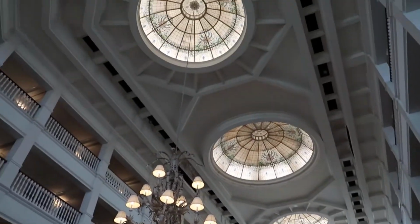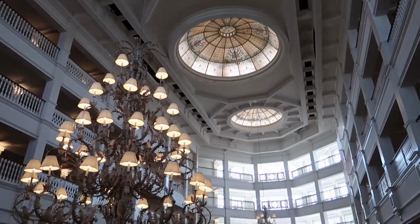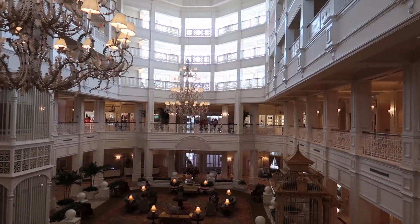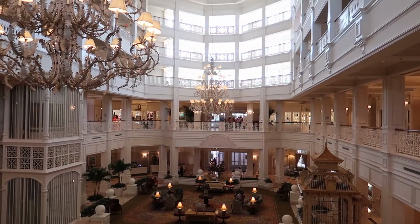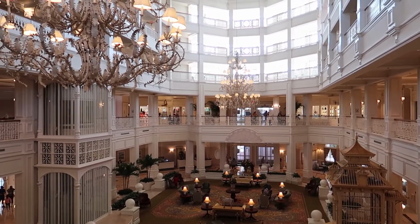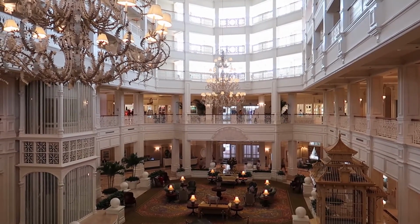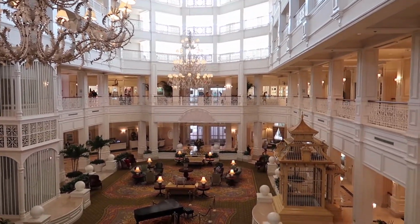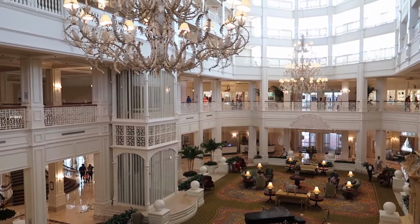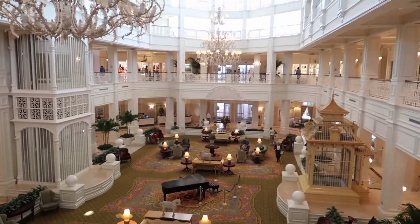There. Look at how beautiful. It's gorgeous. So directly across from where we are, where people are coming in, there's a really cool mural on the floor, and I want to show that to you because it is absolutely gorgeous, and I'm gonna try to point out some of the secrets that is what makes Disney so special.